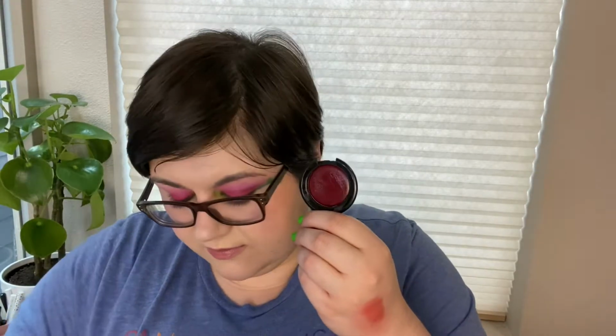This is a sheer red that can be used as a blush. It can be used on your lips. It can be sheared out or built up. It's amazing. It's very versatile. It stays put, and it's just such a great color.